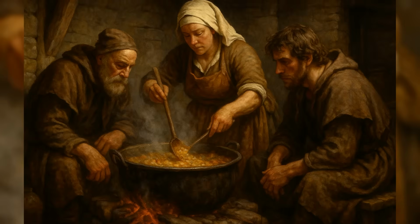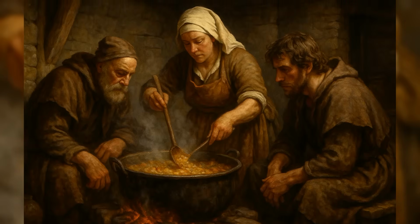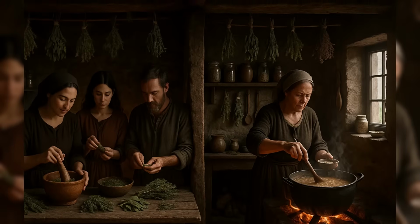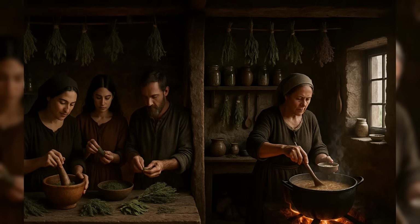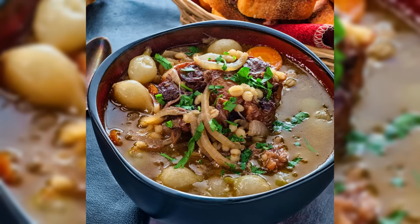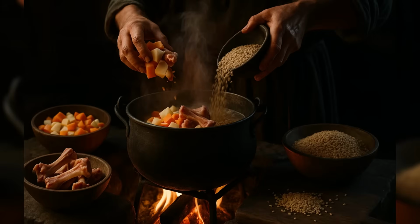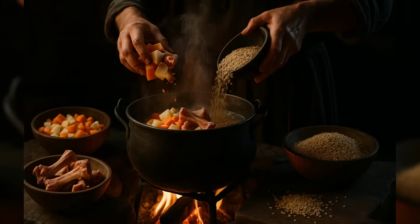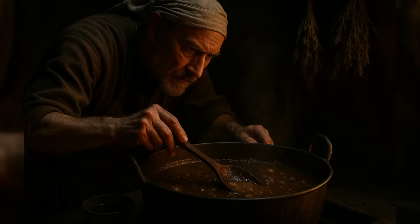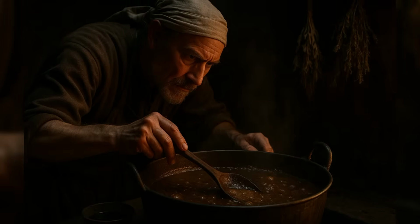Different households developed their own perpetual stew traditions based on available ingredients and family preferences. Some families specialized in herb combinations that improved the flavor, while others focused on maintaining proper consistency. The nutritional value of these stews was often quite good, since they incorporated scraps from many different food sources over time. Bones provide calcium and minerals, vegetables contribute vitamins, and grains offered carbohydrates. Maintaining a perpetual stew required skill and attention to prevent spoilage or off flavors from developing.